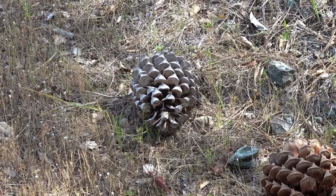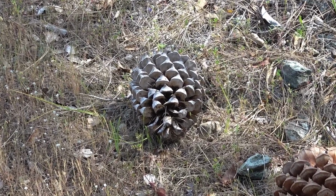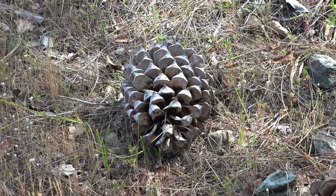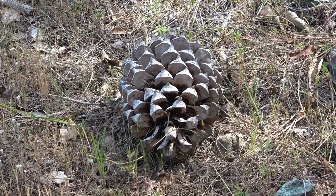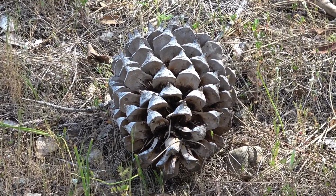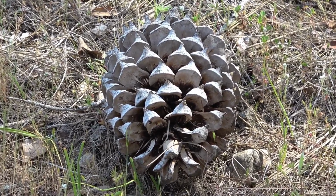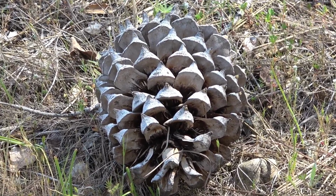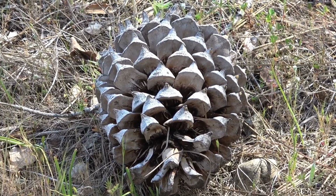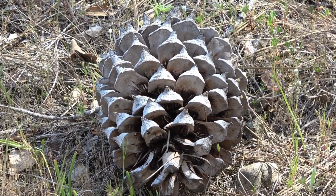Each section or scale of the cone has heavy recurved spines intended to prevent animals from extracting the 1-inch seeds, but the cones can be dismantled scale by scale by birds and rodents. The seeds play an important role in the diet of scrub jays, acorn woodpeckers, and California gray squirrels. Gray pine seeds were also eaten by Native Americans.